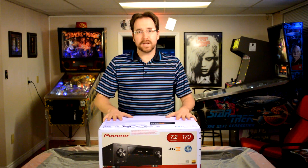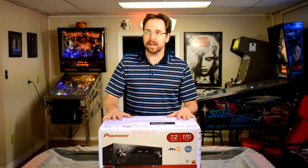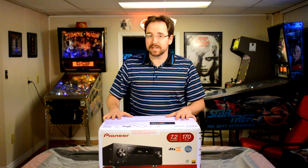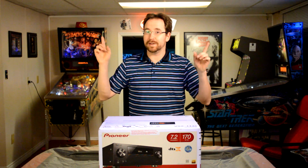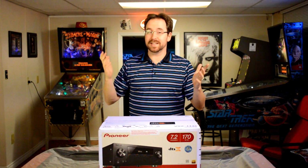So I picked up this Pioneer receiver. And when I got it, I noticed it has Dolby Atmos, which kind of intrigues me because it's got the new sound coming from the ceiling type of thing. And I also noticed that it supports Zone 2, which hypothetically means I could put speakers out in my game room that could play different audio than the theater room at the same time.